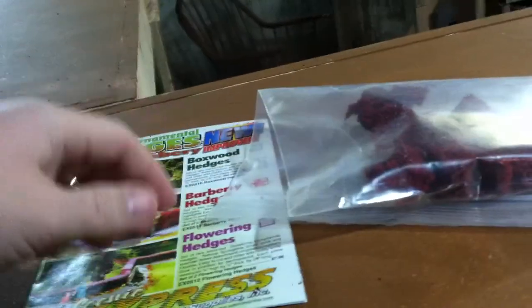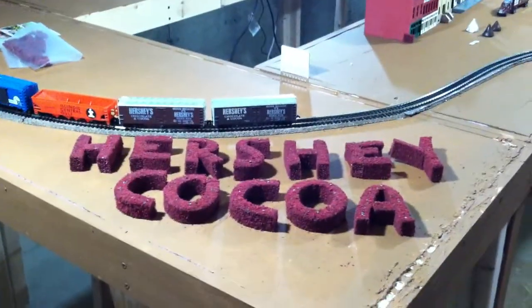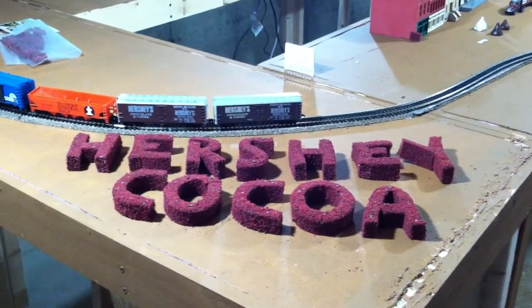So I tried these height-wise, and I did cut some up and try some different things. I've saved these because I feel like they can be used for bushes around a house and whatnot. But with the craftiness of my girlfriend, Lisa, who is amazing, we have come up with this. So there's the Hershey Cocoa bushes.